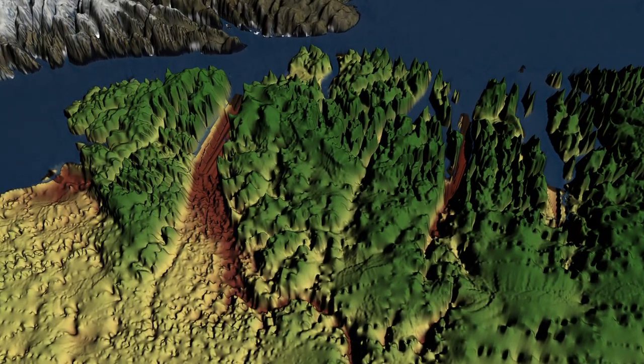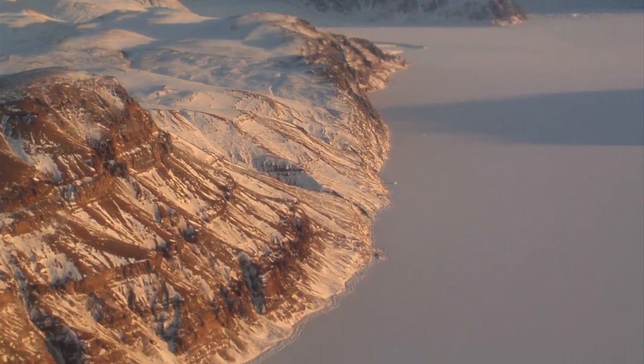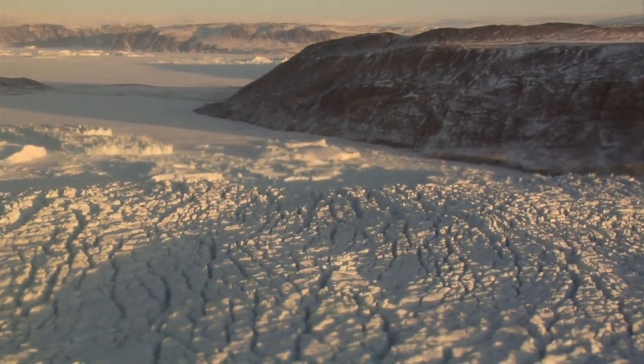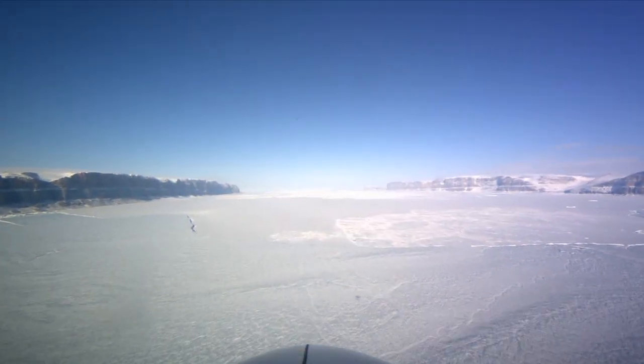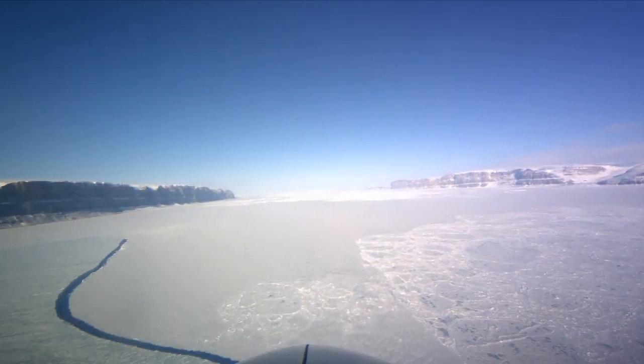The hidden feature was discovered by a team led by the University of Bristol. Using radar data from a number of airborne campaigns from the United Kingdom and Germany, and a NASA mission called Operation IceBridge, which surveys this region with a range of different instruments every year to monitor changes in the Greenland ice sheet.